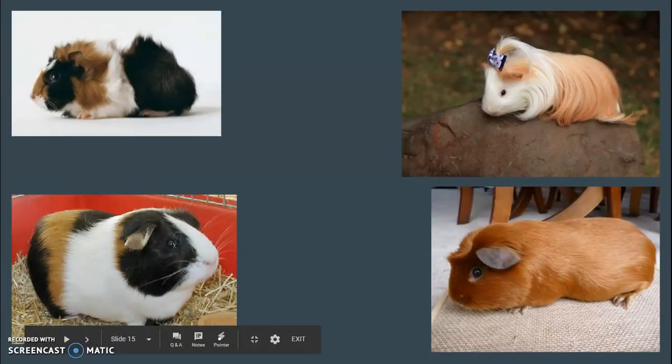So your Abyssinian is actually up there on the top left. Your American is down here on the bottom left. The Peruvian is up there on the top right, and if this little guinea pig did not have a bow in her hair, that hair would actually be flopping down over her face, so you can kind of tell how it would be difficult to distinguish her front end from her back end. And then on the bottom right is the satin guinea pig.